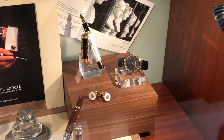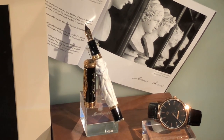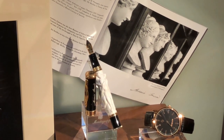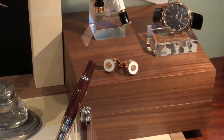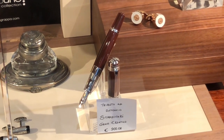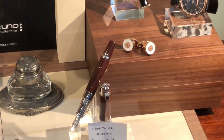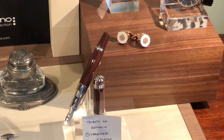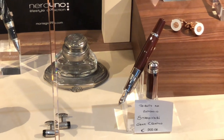The Canova, it's made of real marble. Yeah, I've heard this. It's a paste of marble crunched together and then engraved and made out of real marble. And the brown one, it's amazing. And the brown one, it's an old limited edition by Montegrappa, it was dedicated to Antonio Stradivari, the famous violin maker. In fact, the body of the pen is made in an acrylic resin that resembles the wood from which he cut and shaped his violins.